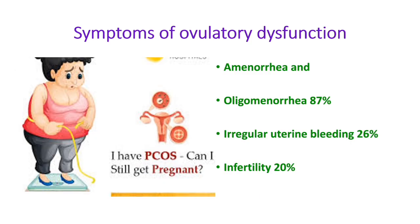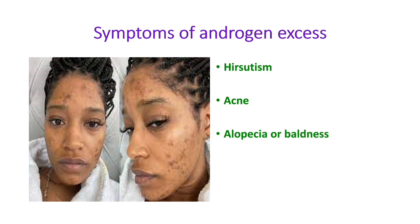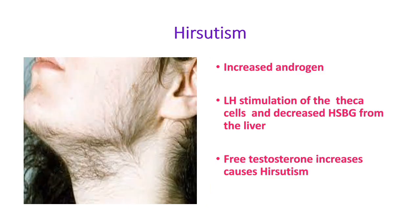The symptoms of ovulatory dysfunction include amenorrhea or oligomenorrhea, which is 87%, irregular uterine bleeding, which accounts for 26%, and infertility in 20% of females. The other symptoms of excess androgen include hirsutism, acne, alopecia, or baldness. Hirsutism is also a symptom of increased androgen level, in which luteinizing hormone stimulation of the theca cells and decreased SHBG from the liver is found. Free testosterone increases, which causes hirsutism.